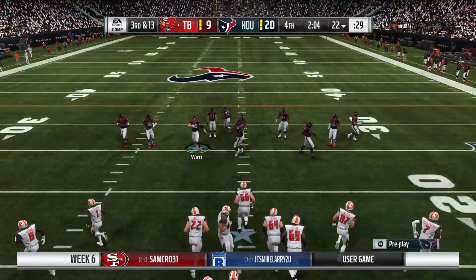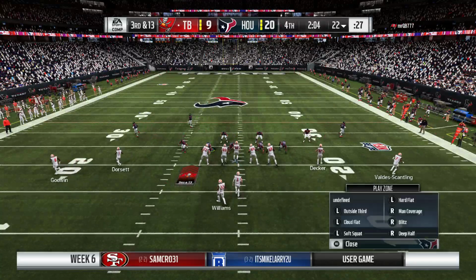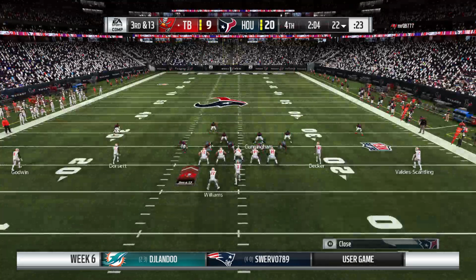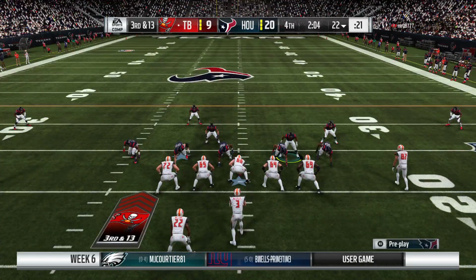The Bucks on third down. They're right at about the league average, 40%, 4 for 10. This is going to be 3rd and 13. Now let's go. Blue 90. Blue 90.